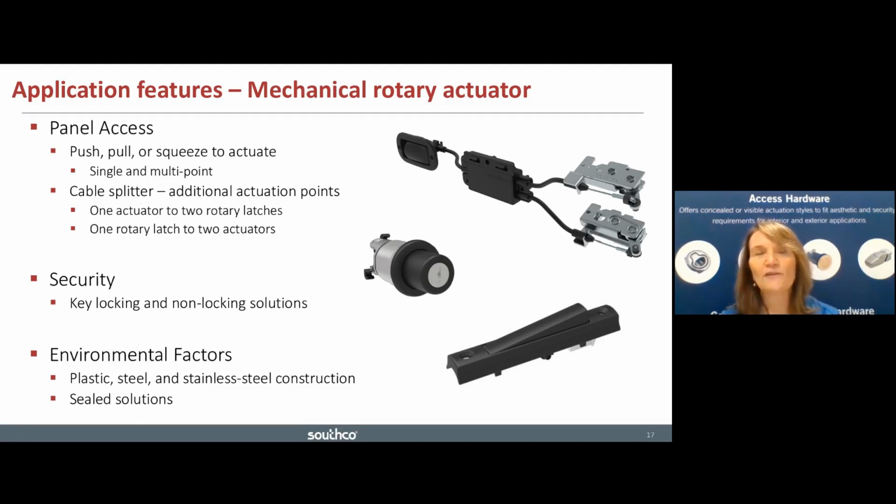Security: a lot of different options for the mechanical, a lot of different key locking options, as well as non-locking solutions. And then we have solutions that are plastic, steel, stainless steel, depending what kind of environmental factors you have to consider. And we have a lot of options that are sealed as well, so sealed against dust and liquids.